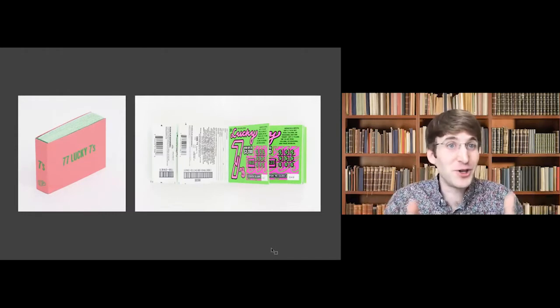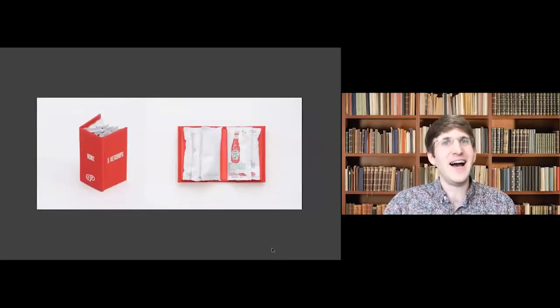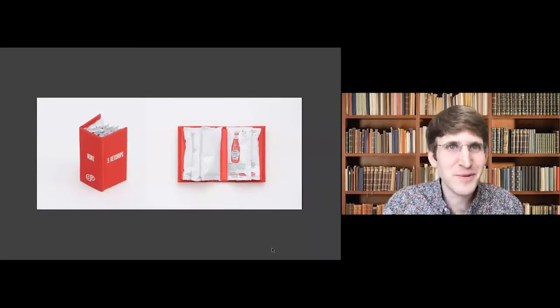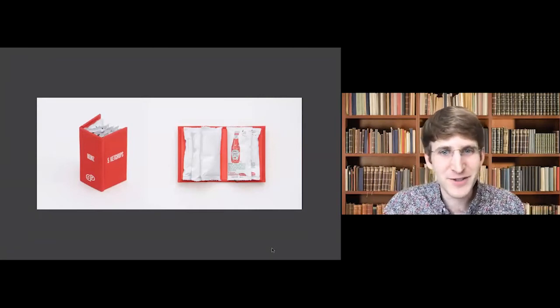And so this book could potentially be worth hundreds of thousands of dollars, but it also could potentially not be worth that. I like also having a little bit of humor in my work. This is a book of 5 ketchups. These are 5 ketchup packets bound together as a book.